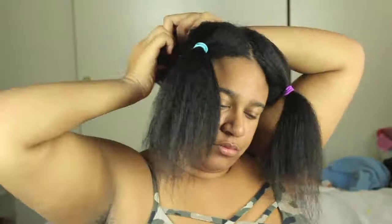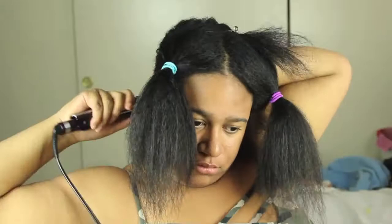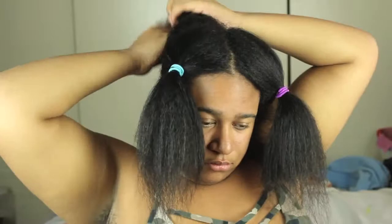I wonder, how long does it take to do my hair? I think this time around, it took me around 2 hours, 2 hours and maybe 40 minutes. I'm not sure, because usually it takes like 3 hours. And sometimes it doesn't even turn out this good.